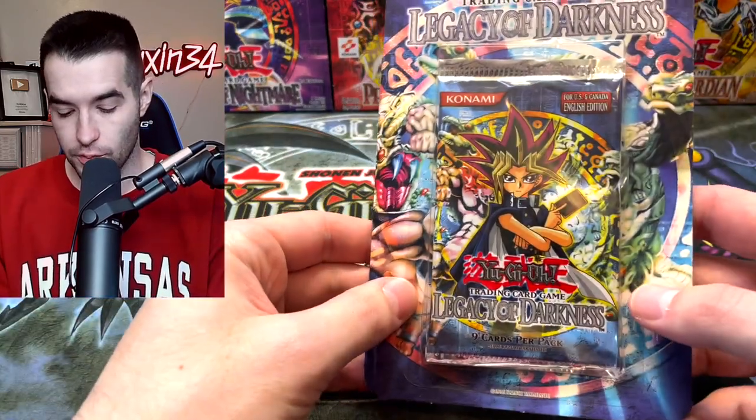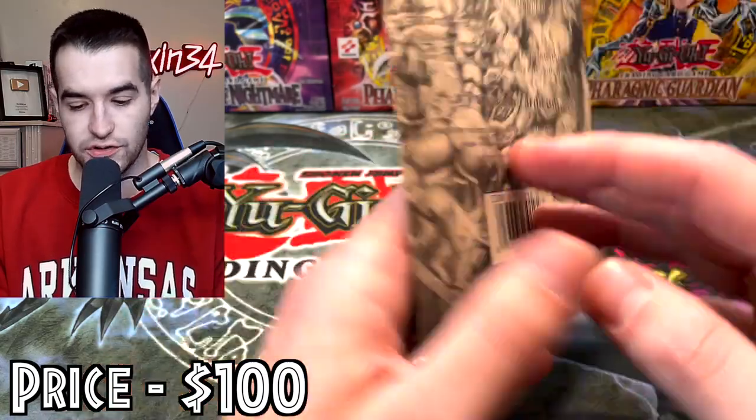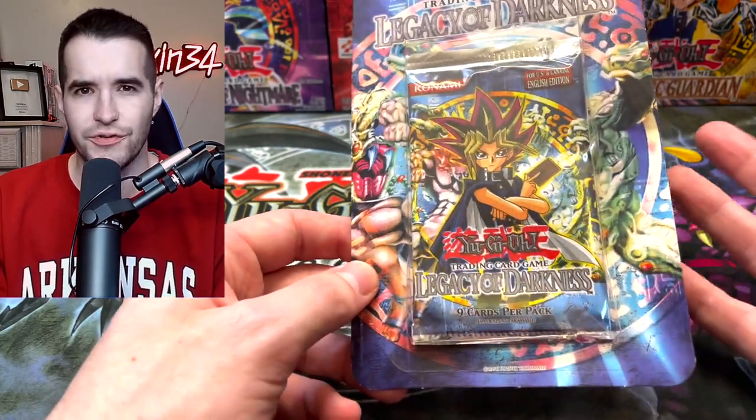Then we have another blister pack, an unlimited Legacy of Darkness blister pack. So if you guys are interested in this, hit me up. I don't think I ever listed this because it was unlimited. So probably asking like around $100 for this guy.